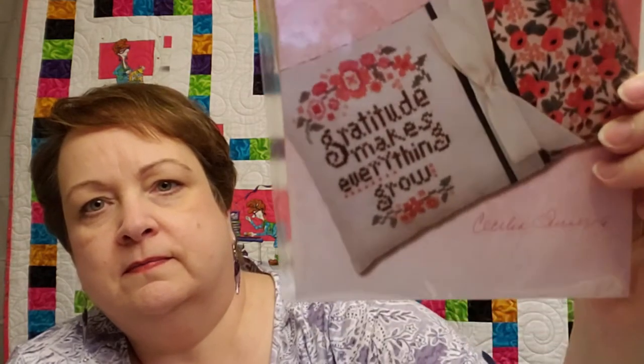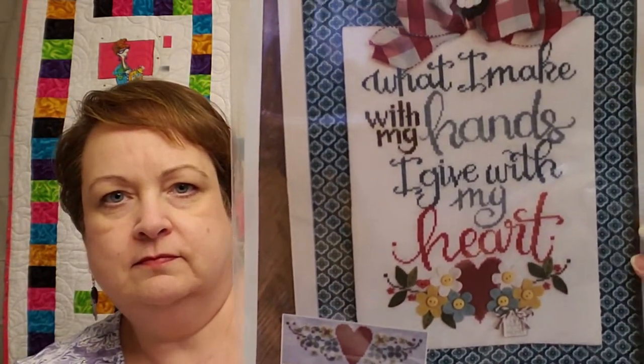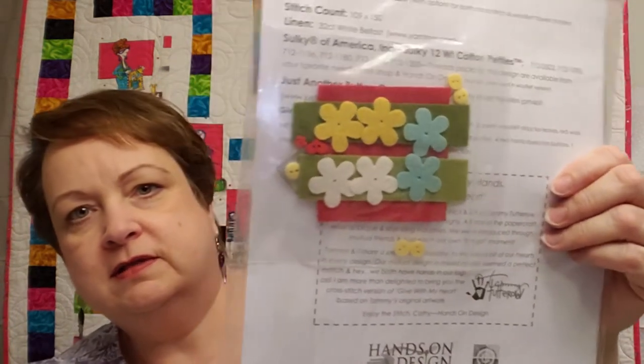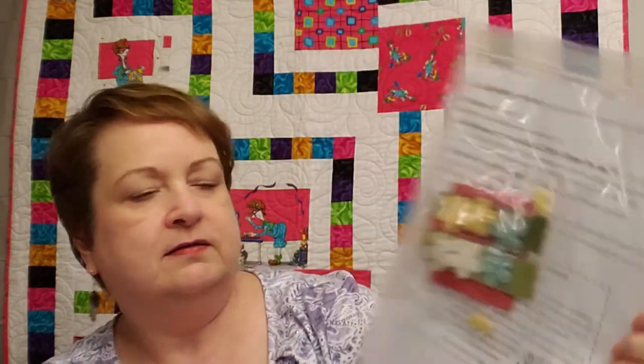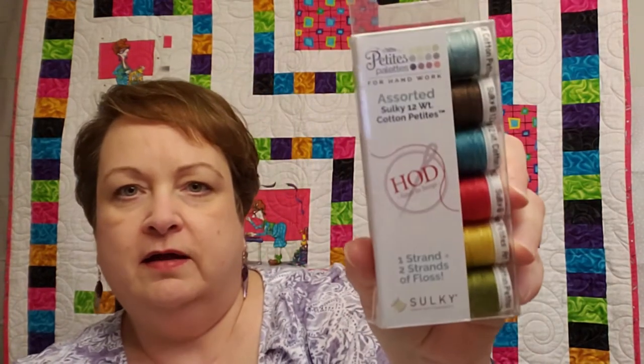Another Heart and Hand. This was the kit called Gratitude, and Hands On Design: What I make with my hands, I give with my heart. And it includes the felt pre-cut flowers. And to go with that, I've been wanting to try the Sulky 12 weight cotton threads, so I got the thread pack that goes with that design.